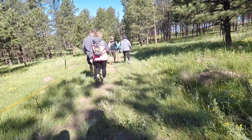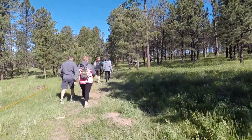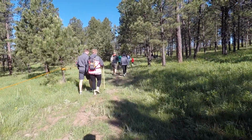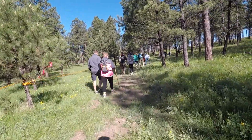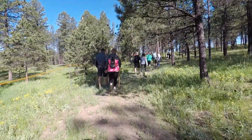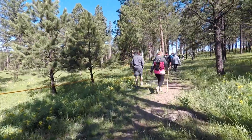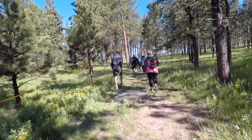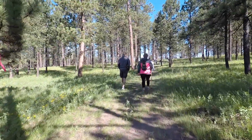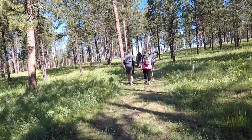We will say that it is not suitable for wheelchairs or strollers. There are no pets allowed, except I am sure that they allow service animals. It happens twice a year, and you can't beat the entrance fee. It was only 3 cans of food per person, so that's really not bad at all. The elevation is nearly 6,500 feet above sea level, and we found it to be a very nice hike.